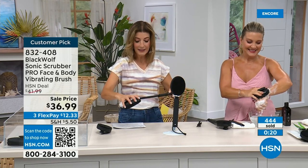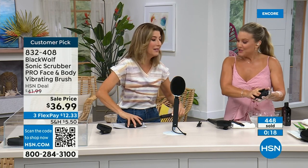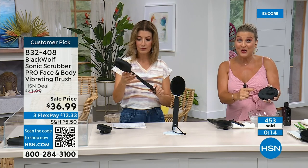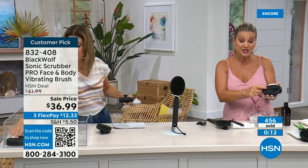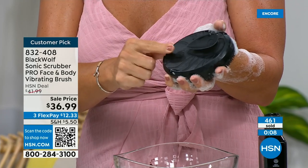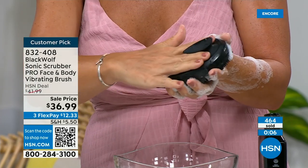And I love that you never have to buy batteries. Please know there's four modes on here. So you're in control, and just by the press of a button, you can do high, you can do low, you can do pulsating. You're in control.